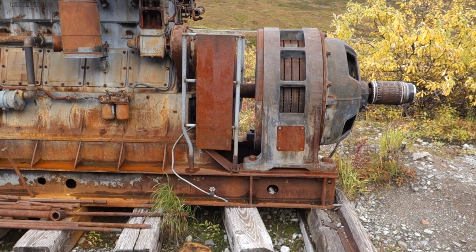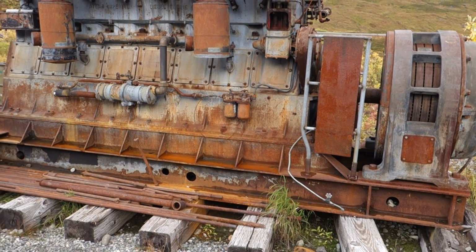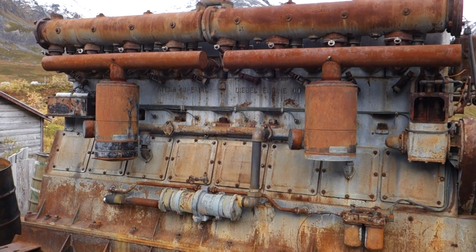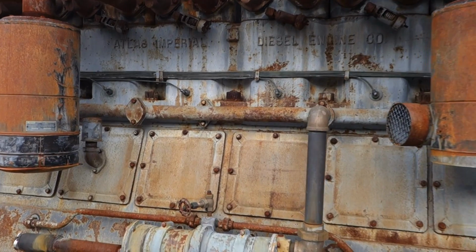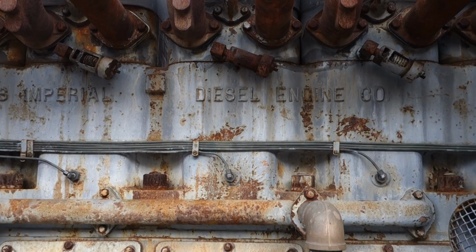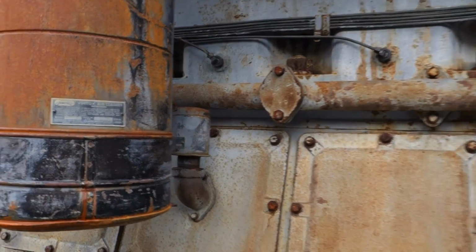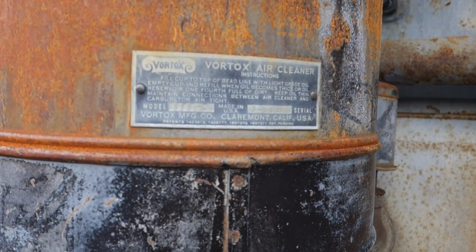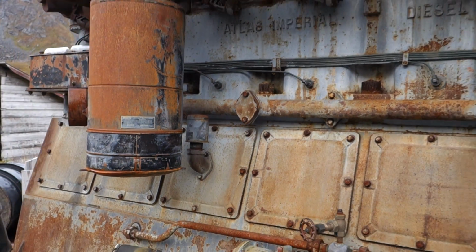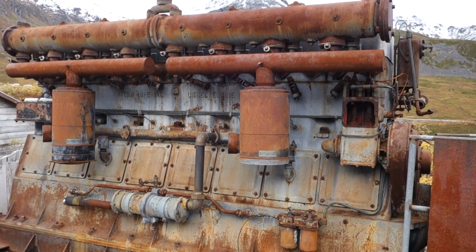I'm down below the mill, and this is probably one of the largest diesel engines I've ever seen that has been dumped here. You see it says Atlas Imperial diesel engine, and I wish I had somebody with me to stand next to it so you could see just how large it is, but trust me, this thing is enormous. The size of a semi-truck or something. I mean, it is a big boy.